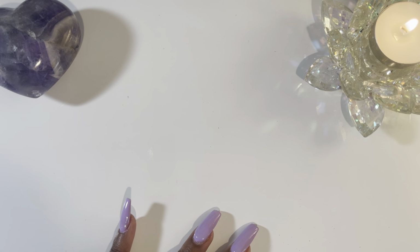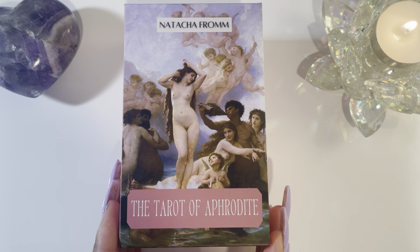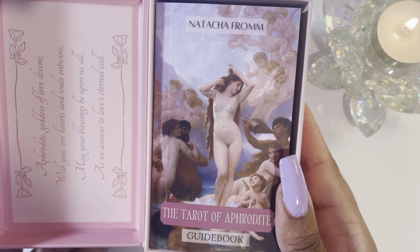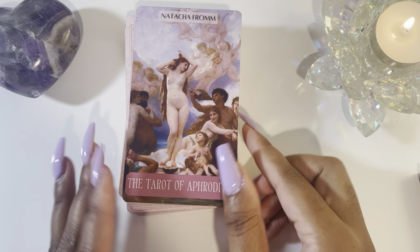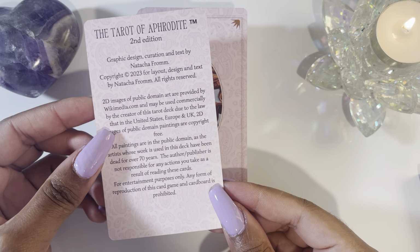The first deck, and honestly, these are in no particular order. It's just wherever they are on my desk right now, okay? But the first deck that we're going to look at is the Tarot of Aphrodite. This is one that I got off of Etsy in the month of February, and I fell in love with it. I really do like it. I enjoy it a lot. It's beautiful, beautiful artwork, and it does come with a guidebook. This is the second edition, is my understanding. This is the second edition, and yeah, that's what it says right there.